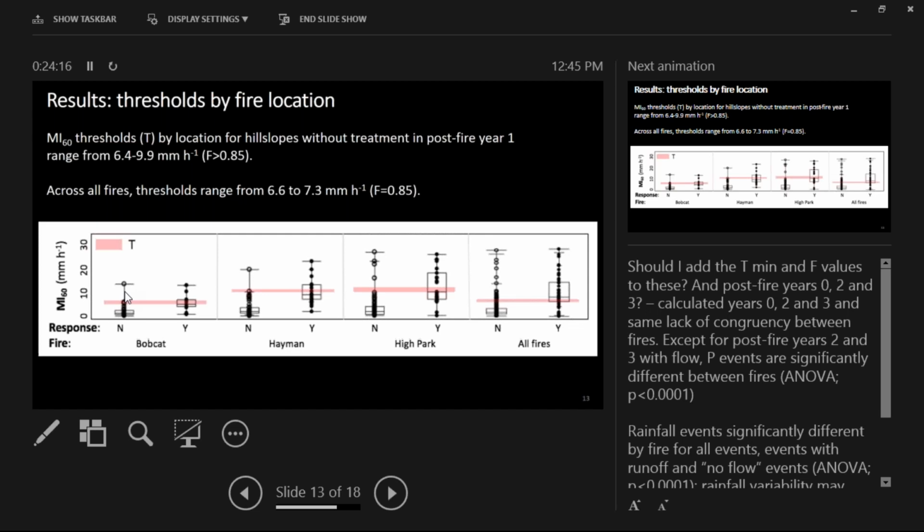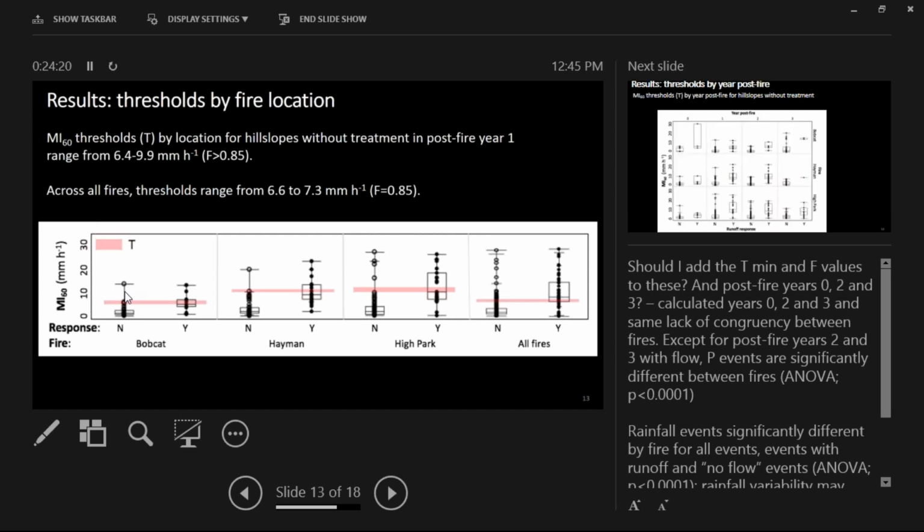So getting to that, these are the thresholds that we identified that maximize the prediction. So maximize the correct number of observations with flow above the threshold, and maximize the correct observations of no flow below the threshold. So this is a range generally. Sometimes it's wider, sometimes it's narrow. It just all depends on how high we could get the prediction and what values then reflected that maximum prediction. So you can see for these hill slope sites without treatment, the thresholds range from 6.5 to 10 millimeters per hour with greater than 85% accuracy if you look at individual fires.